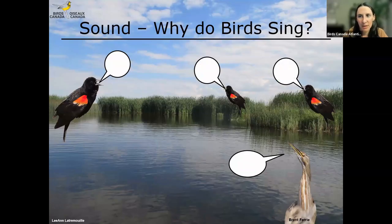Another reason that birds will sing or vocalize is to sound an alarm about a threat. So oftentimes when we're going to a wetland and potentially looking at birds, we could be the threat that they're perceiving. So you could be hearing them vocalize because of that. And individuals will make alarm calls to warn their mates or their offspring that there's danger around and to help keep them safe.